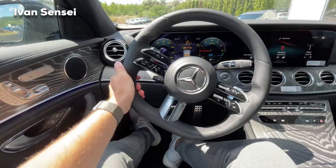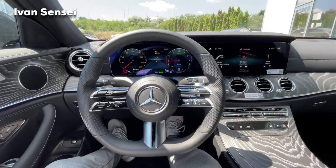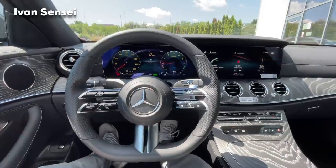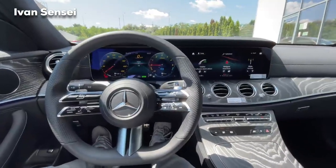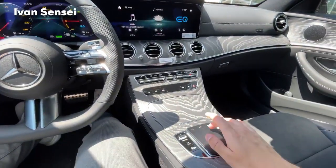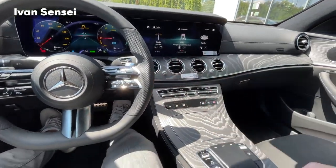Okay. And here you can see the new steering wheel, the same as in the C-Class and S-Class. But in comparison with the C-Class, here we have two horizontal displays together. So these are 12.3 inch screens, both of them. So here with the central screen you can control navigation and other things, here with the touchpad. You have some side buttons here as well, and air vents are below the display.